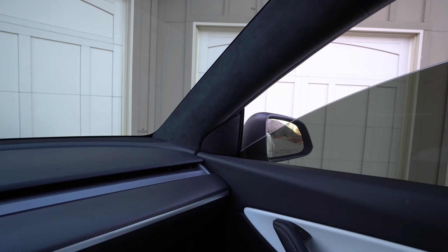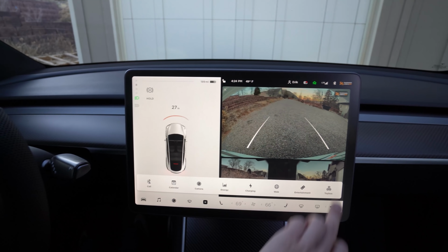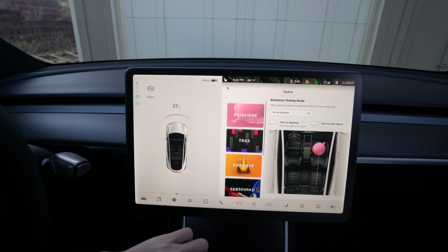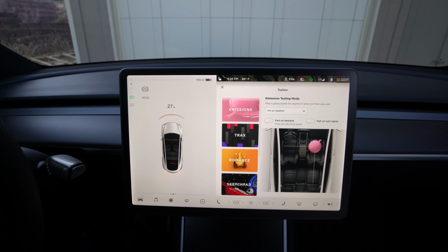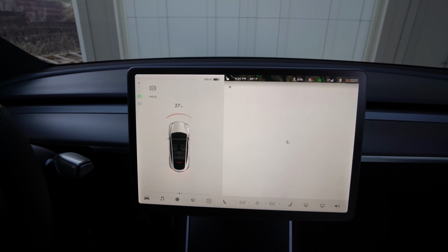The speaker is clearly working. It sounds like a UFO. But when we come in here to Toy Box, it's not there. I just did a double scroll wheel reset, by the way. That didn't work. But it's clearly on, but it's not recognizing it. I don't fully understand what's going on.